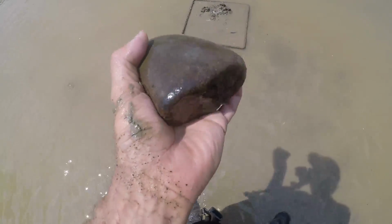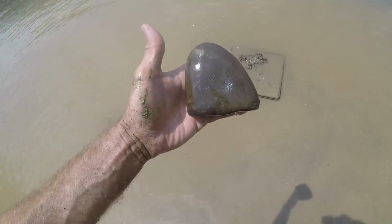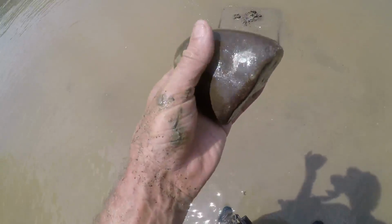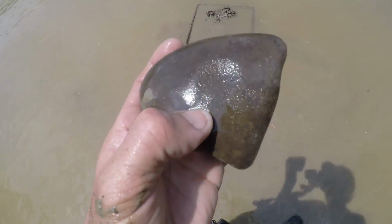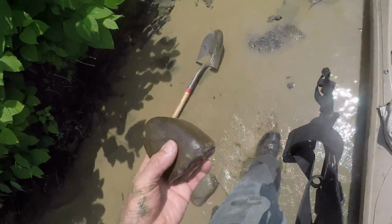All right, this is a hard stone one. And look at that little hole right there, and it looks like a hoof pestle. Yeah, it is. It's a pestle, and it's got a nutting stone hole in it. That's pretty cool. And I don't find many stone pestles and stuff.